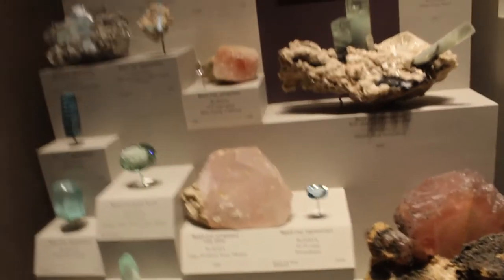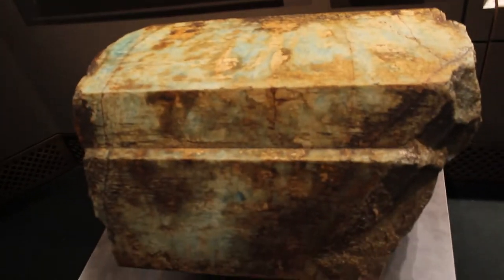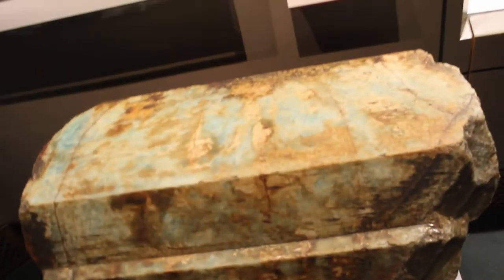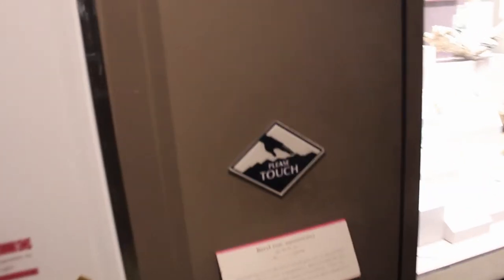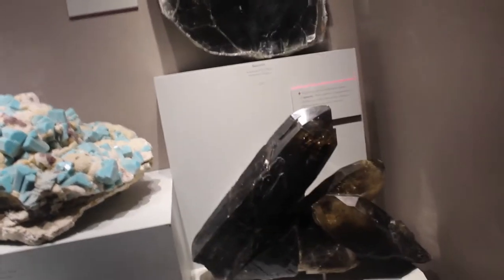There's some beryl, a whole case full of beryl, different colors. There's some pretty light blue beryl. This giant rock here is a piece of beryl. Probably weighs about 2,000 pounds. Please touch. Oh, we are allowed to touch it. Even the sign says please touch. So you get some good luck from touching that. Good vibes. Muscovite. We have heard of that one.